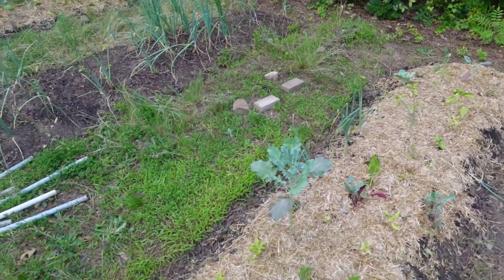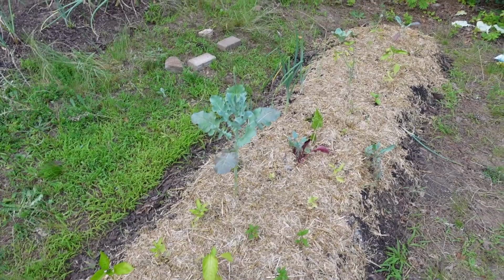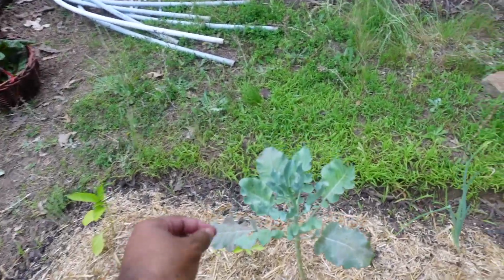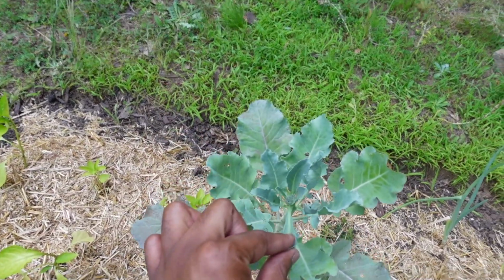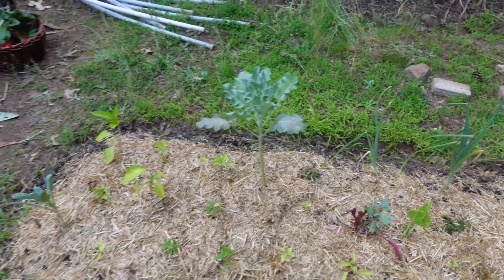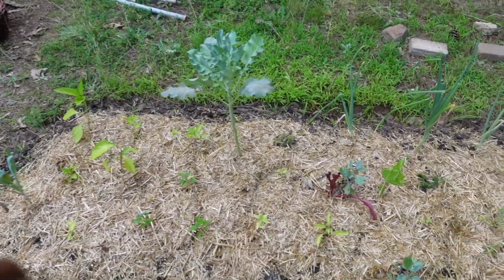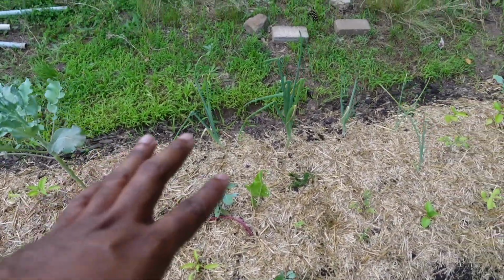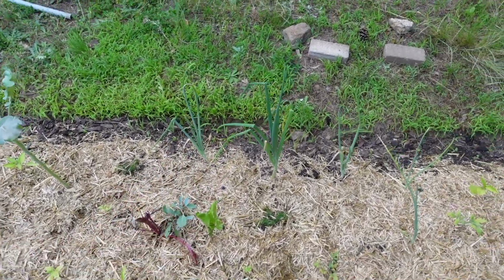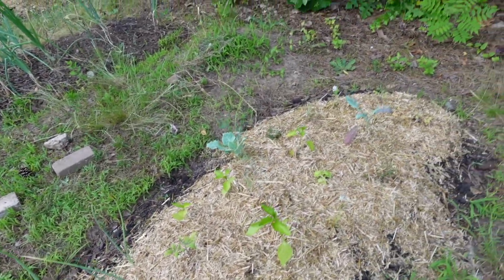This is another row that is interplanted. We have some kale, collards, one broccoli plant that's still growing and producing a head of broccoli. Hopefully that gets bigger. We have peppers, a mixture of peppers, one Swiss chard plant, two, some alyssum, tomatoes, and dill.